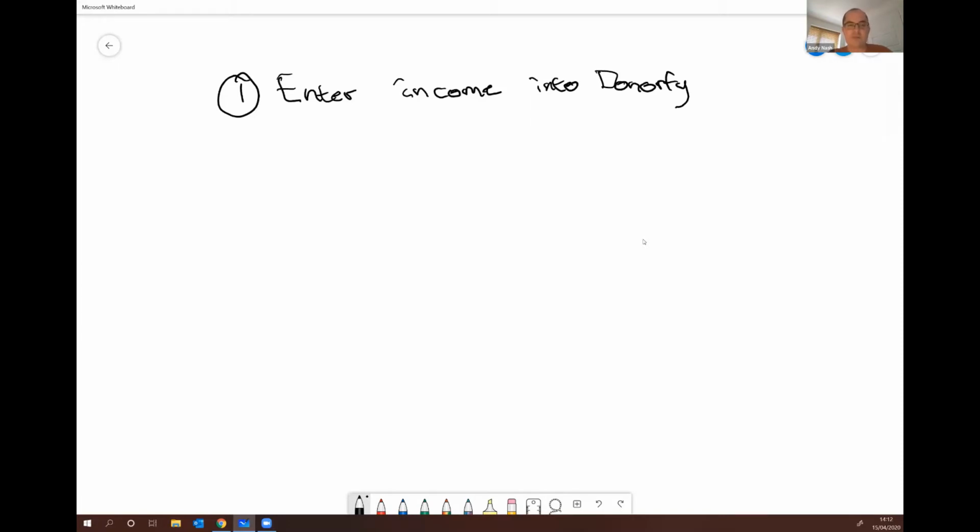Now, during this webinar, I'm not going to go into any of those integrations or into how those elements of Donorfy work, because if we go down that line, we're going to go down a rabbit hole and not deal with Xero. But effectively, the aim of this integration is that the first step that you are going to take is enter your income into Donorfy.